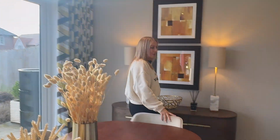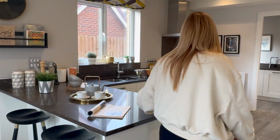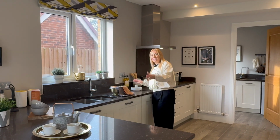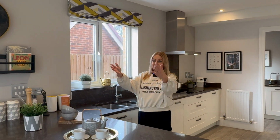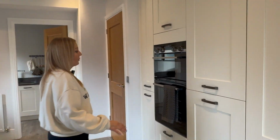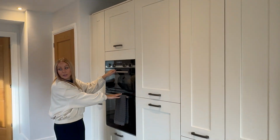Yeah, lovely. And not only that, it's open plan in here, so while you can shut those doors, you've got a nice open plan kitchen, so you can do all your cooking here and still entertain. And you can even see out into the garden. So if you've got kids playing out there, you can see straight out. Yeah, and then the oven on this side, there's loads of storage, isn't there? Got a double oven. It's a big kitchen, isn't it?